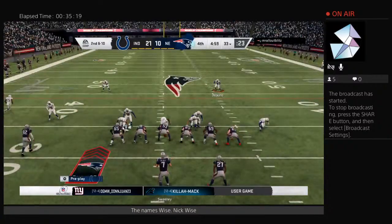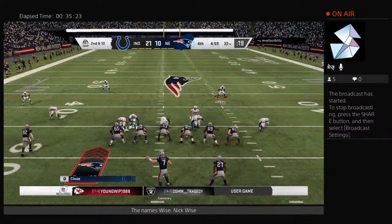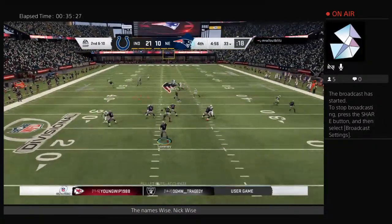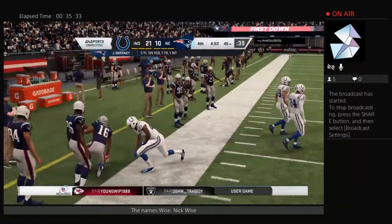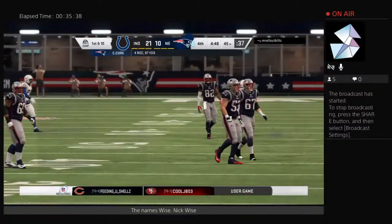Check 56. Watch the screen. Pass. Check 37. Back to the air on second down. Quick hitter here. It's complete. And he'll be tackled right on the chalk of the 45. That'll be a New England first down, a gain of 12.